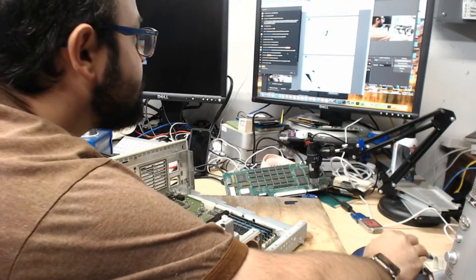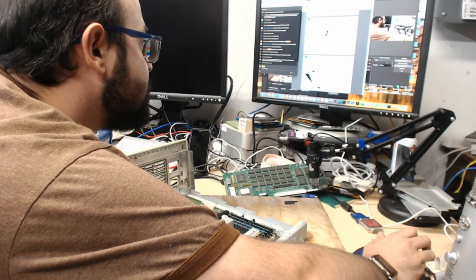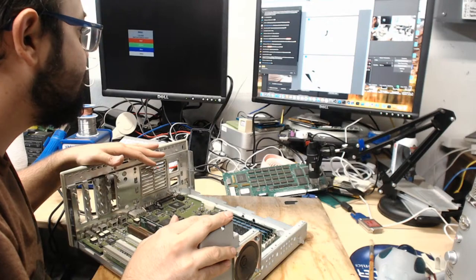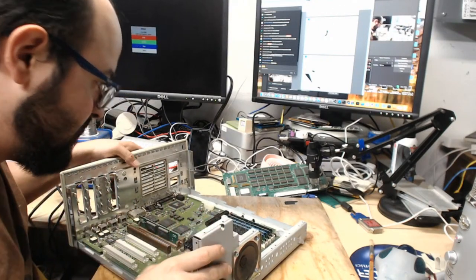Well, the technical note said something about putting it back. Position the edge corner to the edge of the plastic bracket inside and slide it back in. Well, I did that. Oh, well. Well, we'll see. We'll see what happens.